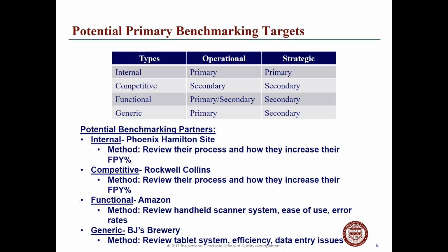Looking at a competitive benchmark, it would be Rockwell Collins, and it's similar to the Phoenix Hamilton site, where we would like to review their process and how they manage to maintain their FPY percentage. What kind of equipment do they use? What's their layout? What do they look for? What type of rejections do they have? Are they similar to our rejections? Or is it a lot of paperwork issues, data entry issues, or supplier issues?